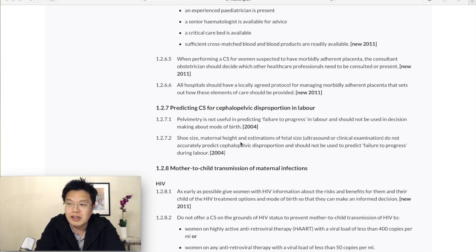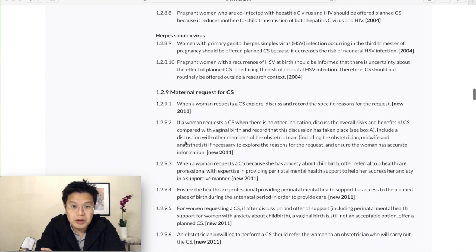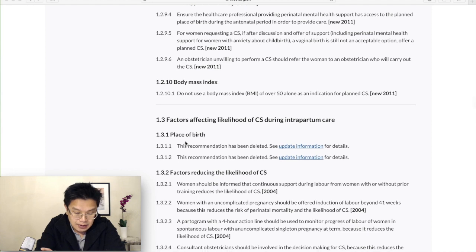The only reserve I have is unless there's uncontrolled diabetes in pregnancy, when the blood sugar is very high very often, and the baby is off the chart. When those two things combine together, then you might predict to say, look, it may not be very safe to deliver a big baby. But otherwise, in most cases, the only way to know for sure is to go through labor. A few other points. Let's scroll down again.